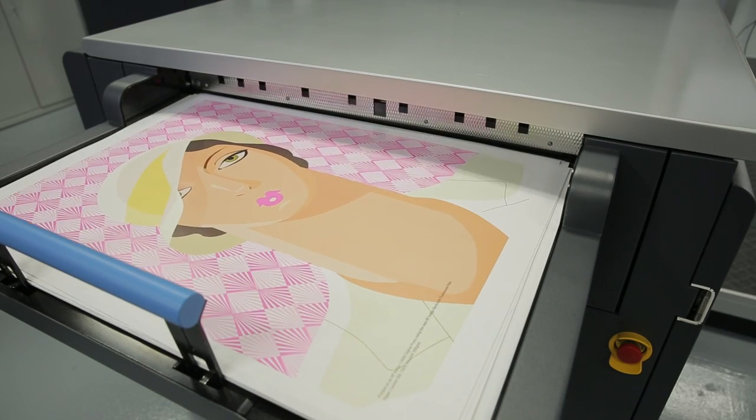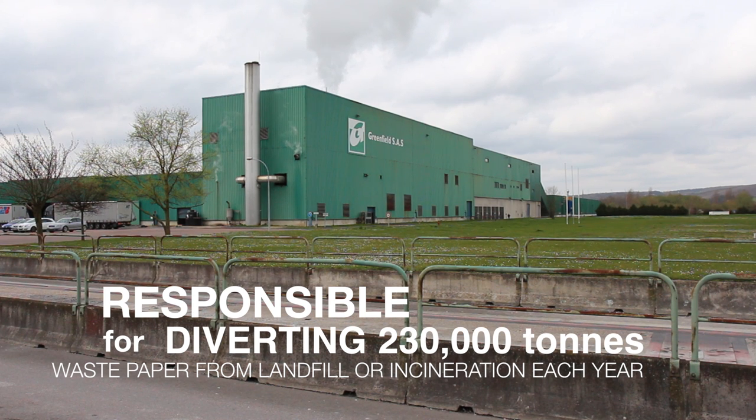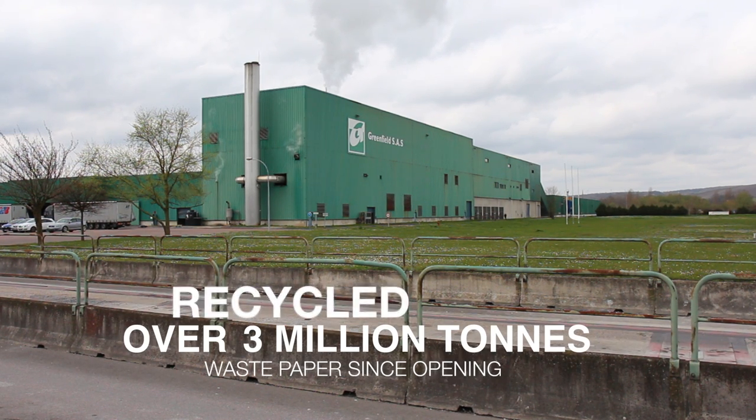The Arjowiggins Graphic Greenfield Mill is responsible for diverting 230,000 tonnes of waste paper from landfill or incineration each year, and has recycled over 3 million tonnes of waste paper since it first opened.